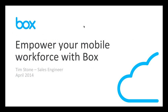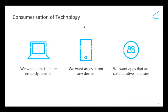I'm a sales engineer with Box, and the topic I'm going to be really covering is how do you empower your mobile workforce using our product, which is Box. Okay, so let me just step through. I won't bore you too much with PowerPoint slides, and then I'll go into a demonstration of how the actual product looks, both on a computer, so through the web application, but also through mobile devices as well.